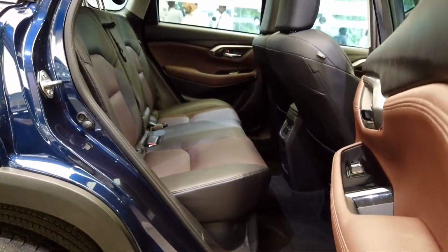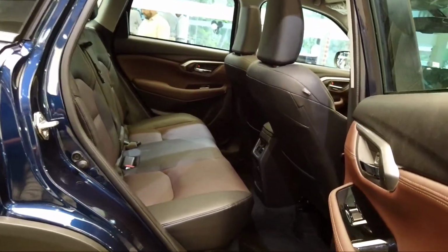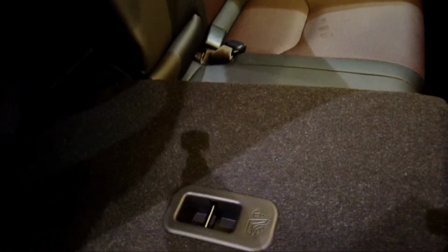And this is how the rear seat looks. It is quite wide enough to accommodate 3 adults. And you can also fold down the rear seats by pulling a lever over here, which further increases the boot carrying capacity. And you can also access the boot like this, and ISOFIX style seat mount right there.